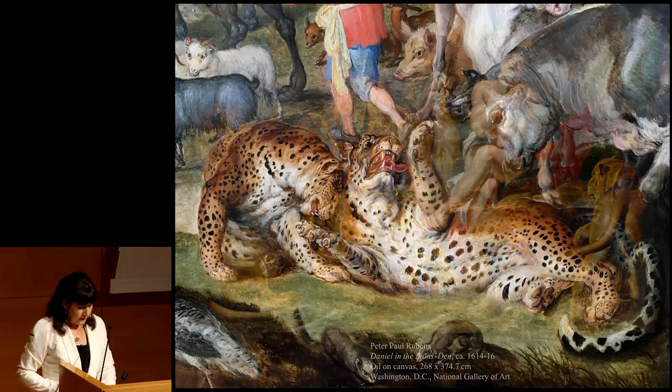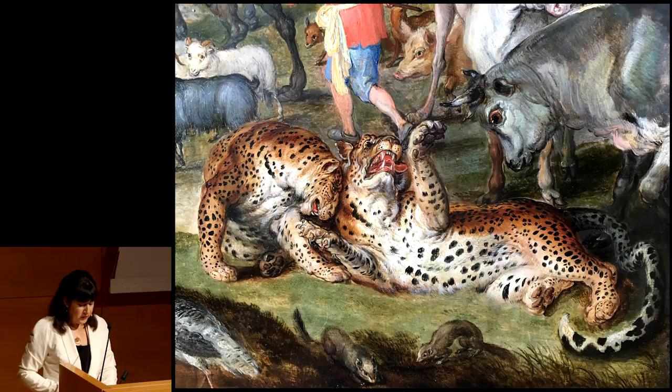The leopards lolling under the hooves of the approaching bull and elephant are taken from Rubens' mythological painting, known as The Leopards, and this unfortunately is a painting that's been lost, but we know it through a later copy. In Brueghel's panel, the two leopards unite both observation and artistic invention.